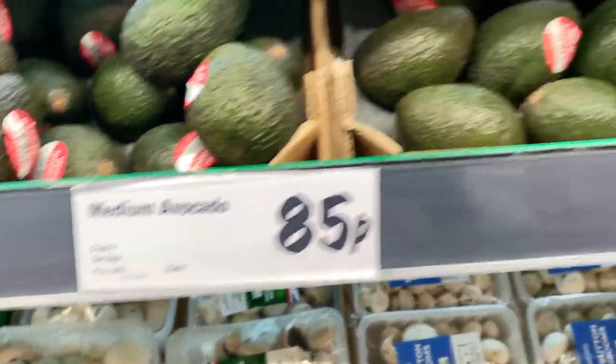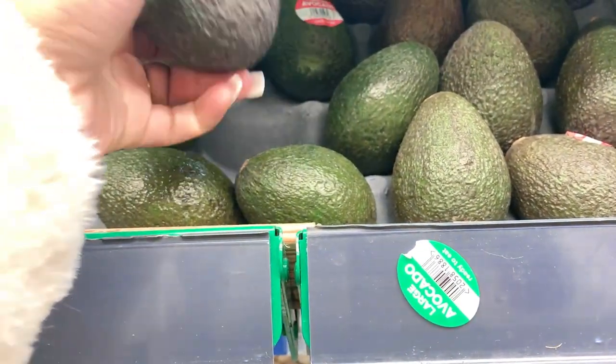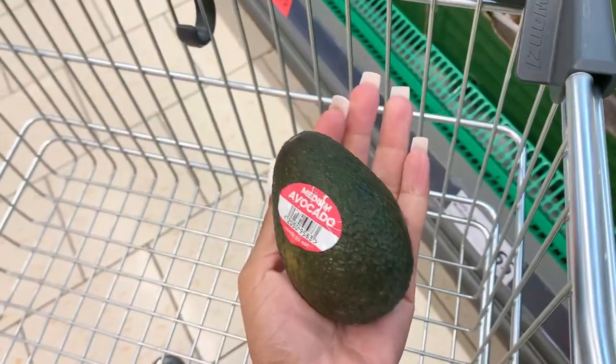Let's start here. Oh, these avocados are small. I want to start giving River some avocados. These are so tiny. I'll get one and see, because I don't even know. It's so tiny, I'm not even joking. Look at it in my hand.